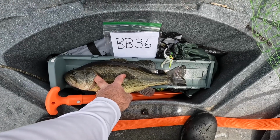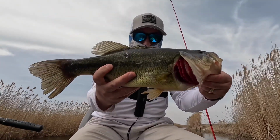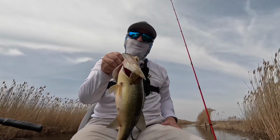There we go. A little over 16 inches, not too bad. All right, this is what we're looking for in the Googan tournament. Just over 16 inches, but hey, it's going to get me on the board for sure. Not a bad looking bucket mouth. All right, let's get him released.